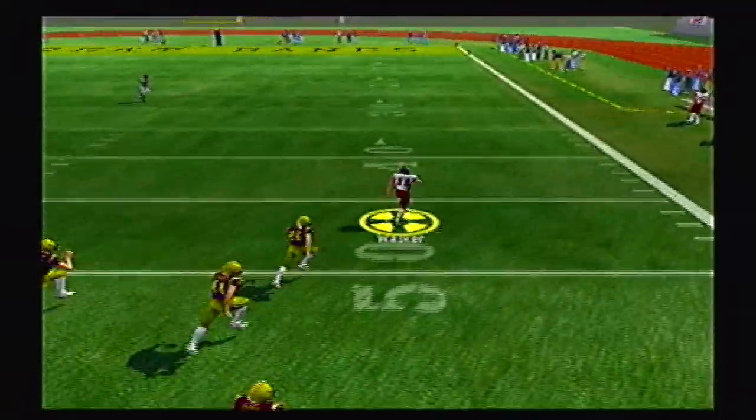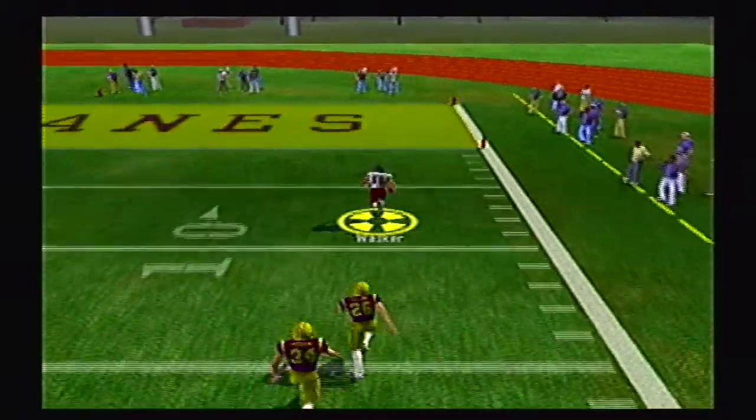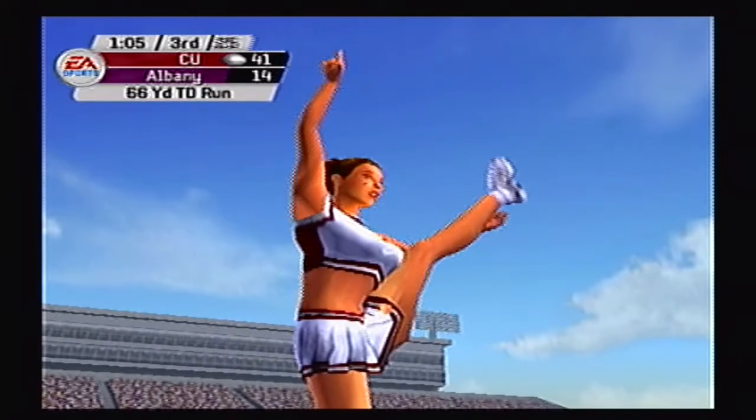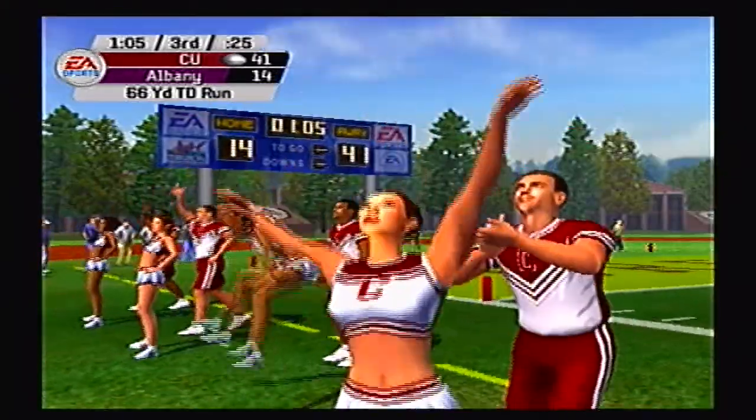As Walker gets bottled up and breaks free to the right side, he's going to take this one to the house. Colgate just pouring it on again. Oh my. Albany is not having any luck here in the second half, as that is a 66-yard touchdown run.